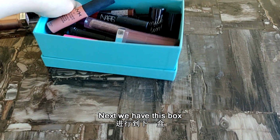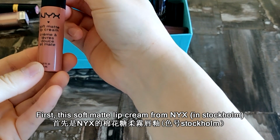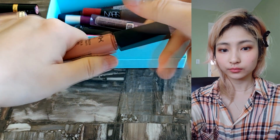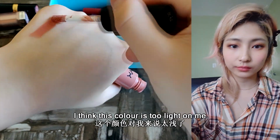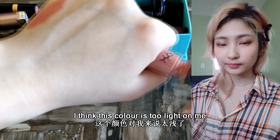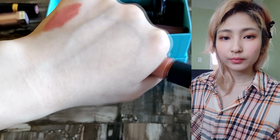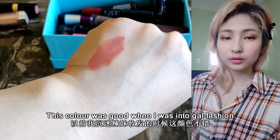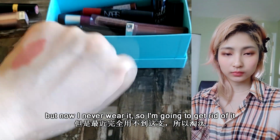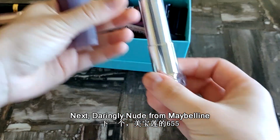Next, we have this box. First, this soft matte lip cream from NYX. I think this color is too light on me. It makes me kind of look washed out. This color was good when I was into ghetto fashion, but now I never wear it, so I'm gonna get rid of it.